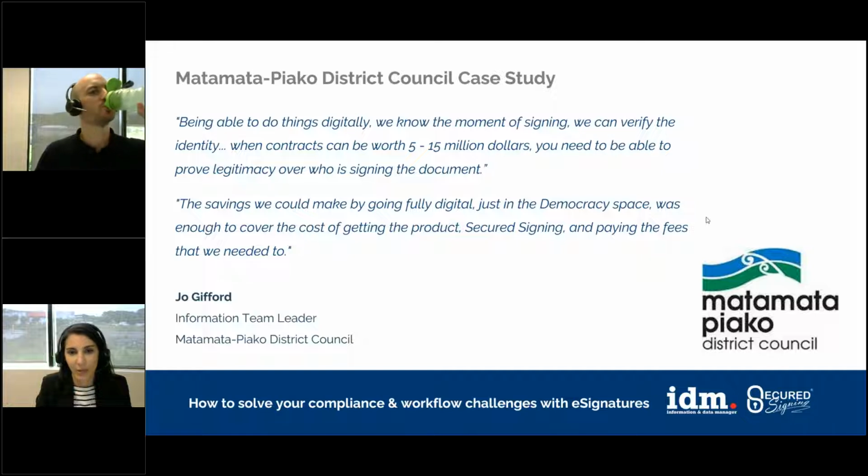Previously they would print a lot of copies, and then drive around to all of the councillors and the democracy team to get the council minutes signed. By going online, the product paid for itself and a lot more in terms of the financial benefit they gained from it.